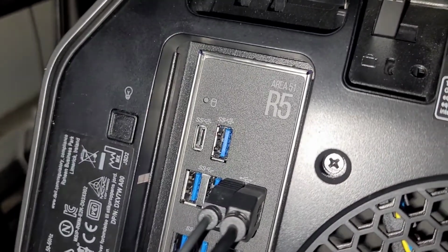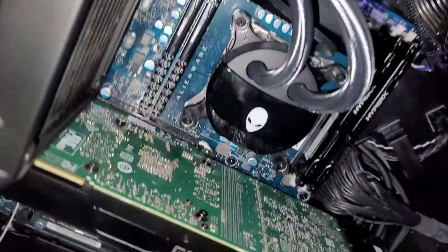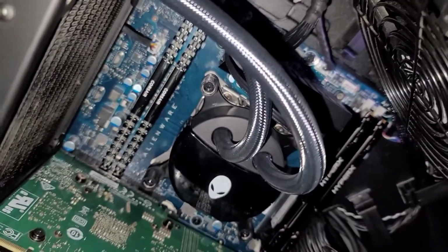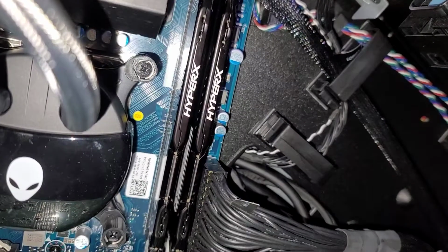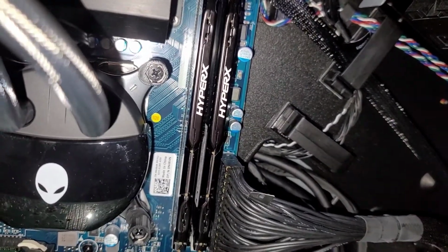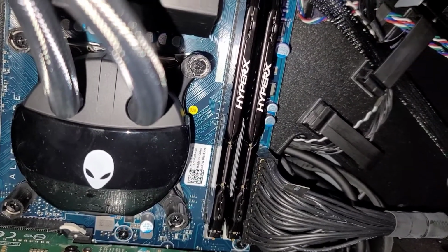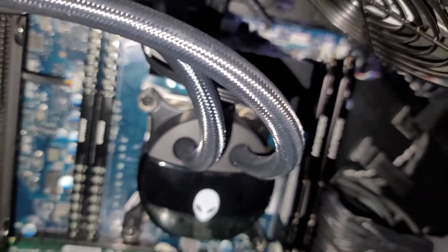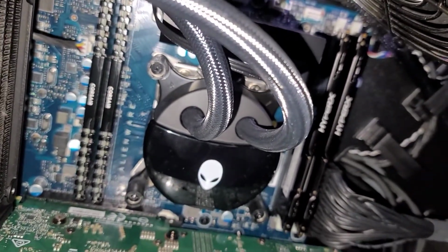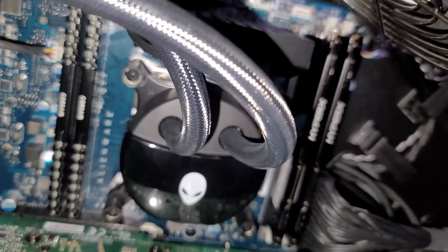Alright, so this Dell Alienware Area-51 R5 was having issues after the owner was upgrading the RAM. What we found was it only liked 2400 megahertz RAM. It's kind of weird because the RAM that was in the computer was a different type. I think it was like 2933, I don't remember, it was some weird amount.